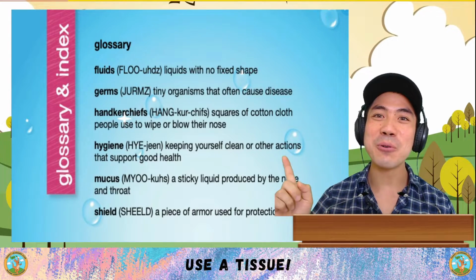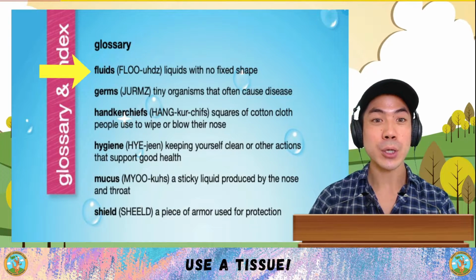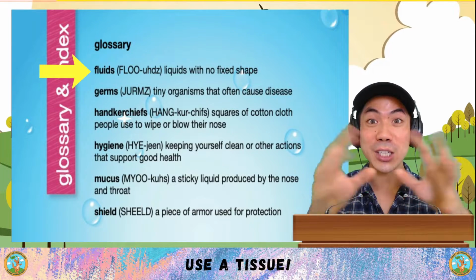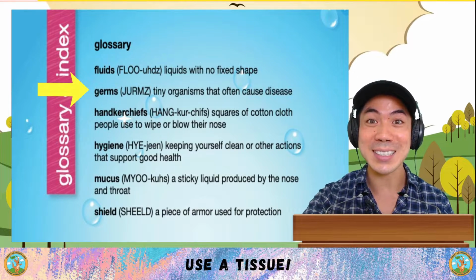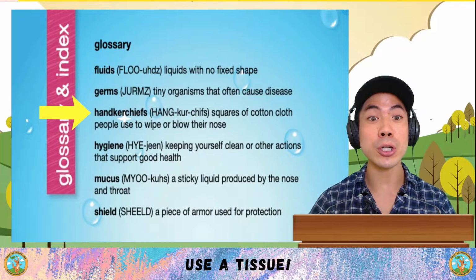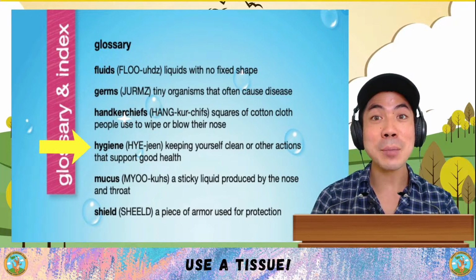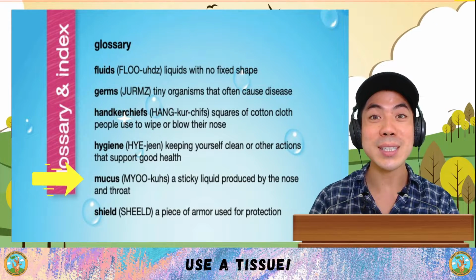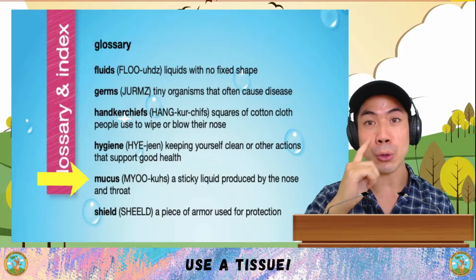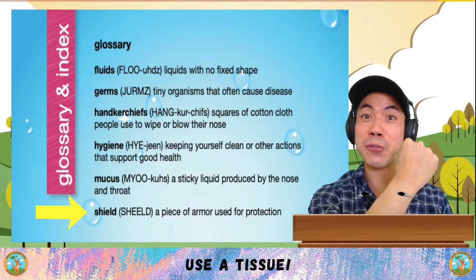Now it's time to go through some new words we learned in today's book. The first word is fluids, which are liquids with no fixed shape. Germs are tiny organisms that often cause disease. Handkerchiefs are squares of cotton cloth people use to wipe or blow their nose. Hygiene is keeping yourself clean or other actions that support good health. Mucus is a sticky fluid produced by our nose and throat. And finally, a shield is a piece of armor used for protection.